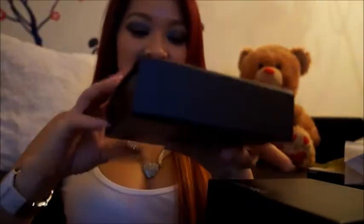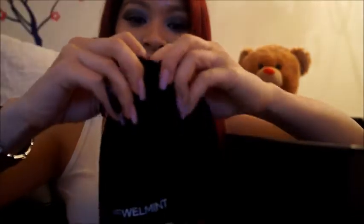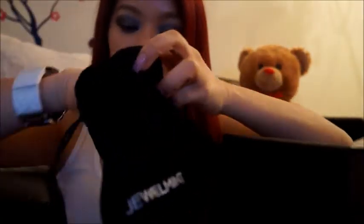Number three. This one is a... Ooh! I think I bought a bracelet. If you buy a bracelet, it will come in a box, also in a small bag. This is how the bracelet looks like.